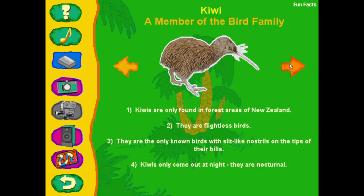Kangaroo, a member of the marsupial. Kiwi, a member of the bird family. Kiwis are only found in forest areas of New Zealand. They are flightless birds. They are the only known birds with slit-like nostrils on the tips of their bills. Kiwis only come out at night. They are nocturnal.